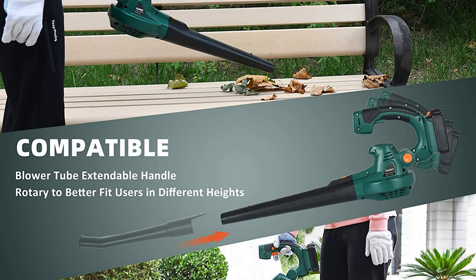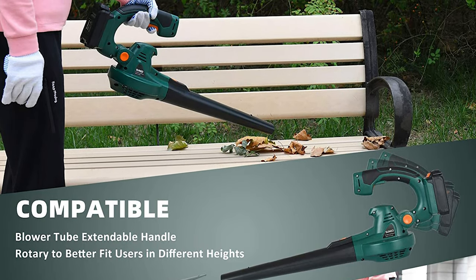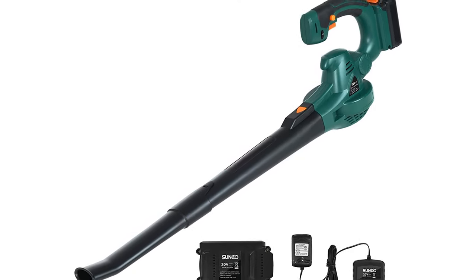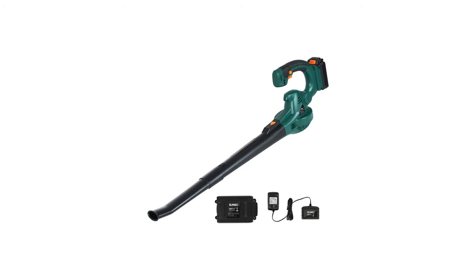The battery blower weighs only 3.6 pounds, so you can easily hold it with one hand. It comes with a soft rubber grip that avoids slipping and reduces vibration for added comfort. It also comes with a 3-position adjustable handle, and a 2-section tube with flat and tapered nozzle to better suit all heights and cleaning needs.